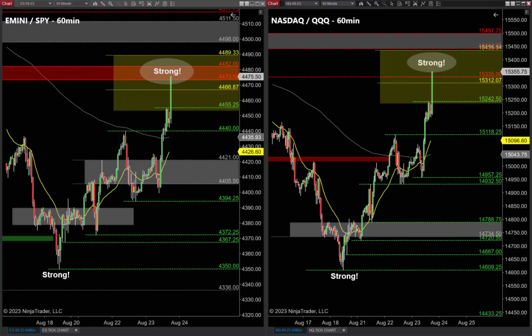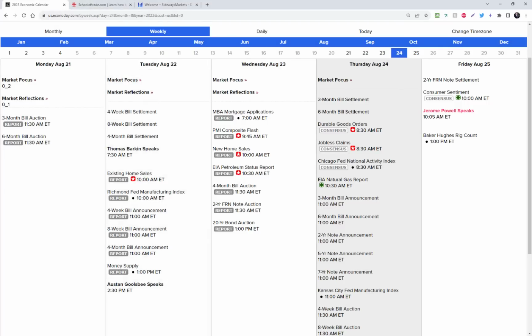Now, before we jump in and talk about my favorite trades here for tomorrow, let's double check the calendar, make sure we have a schedule for tomorrow. There really is one thing on our radar for tomorrow: durable goods orders and jobless claims coming out at 8:30 Eastern time. I always love it whenever we have early morning news. That will definitely be a big catalyst for us tomorrow morning in our trade room.